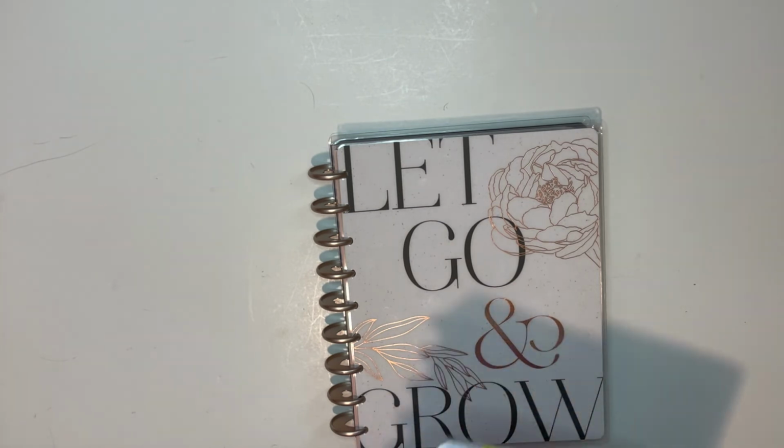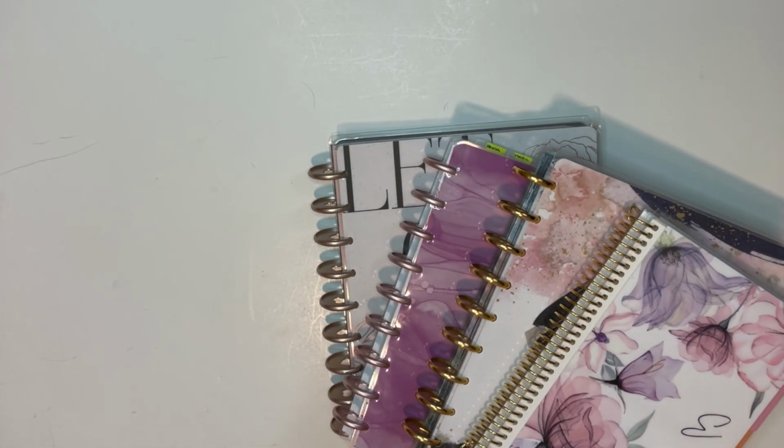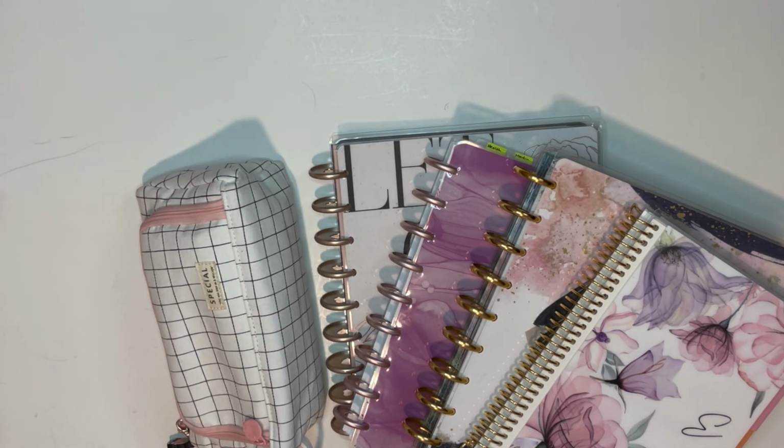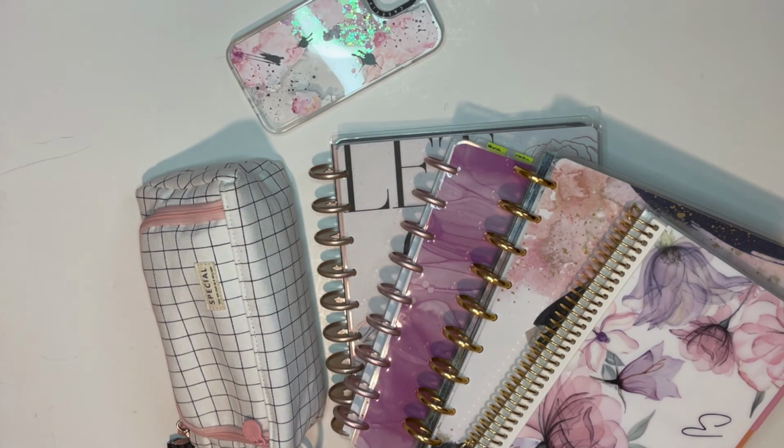Ooh, and this is gonna look so pretty with the rest of my planner stack. Oh, look at that. And then I have my little pen case for the year and my phone case for this year. Oh, it's all gonna look so pretty together.